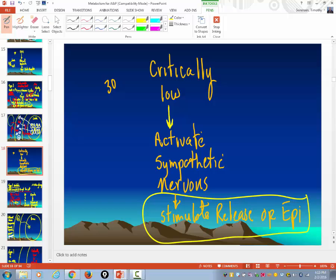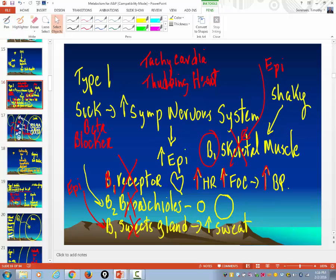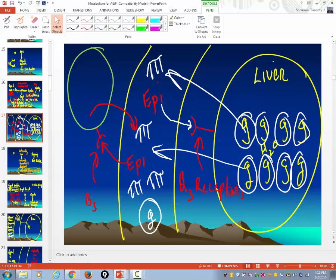So if this person was sleeping, when you're scared, you wake up due to the effects of the sympathetic nervous system and epinephrine. But if you're on a beta blocker, you're blocking those effects. So these people wake up dead. That's why beta blockers are used judiciously in type 1 diabetics. Because also, right, where do you have beta receptors? Heart, bronchial, sweat glands, skeletal muscle. And you have beta 3 receptors on your liver and fat cells. So if you're on a beta blocker and you're blocking these beta receptors, you will not have a way, when your blood sugar gets critically low, to raise your blood sugar. And those people will wake up dead.